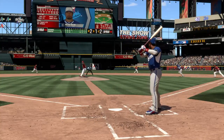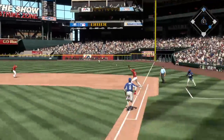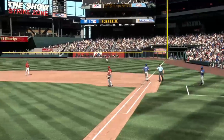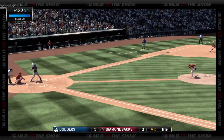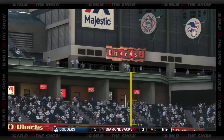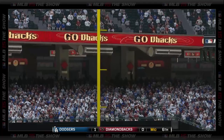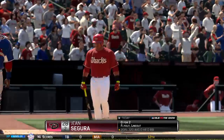Now the 2-1. Runners off for second. And now a pitch hit sharply on the ground. Throw to first in plenty of time, and the side is retired. But the Dodgers are on the board first thanks to this solo home run. On to the bottom of the 6th. It's now 1-0 LA.